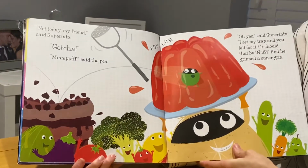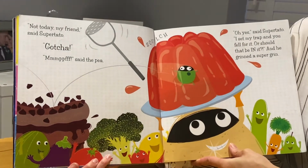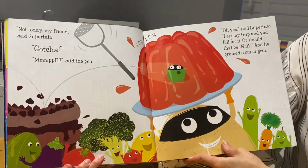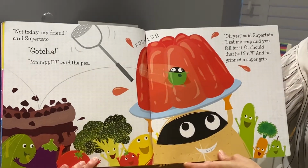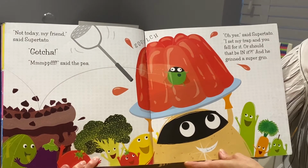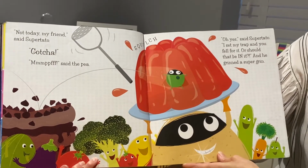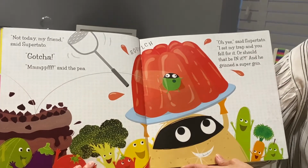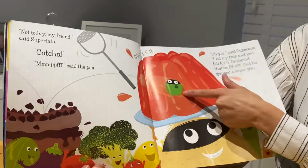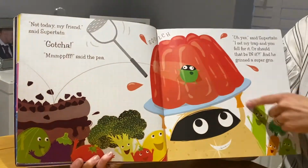Not today, my friend, said Supertato. Gotcha! Oof, said the pea. Oh yes, said Supertato. I set my trap and you fell for it. Or should that be in it? And he grinned a super grin. He's caught the pea in the jelly.